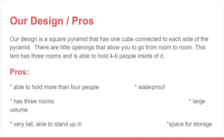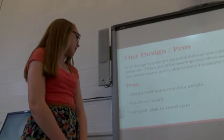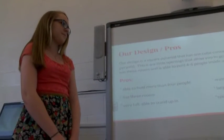The pros: it can hold more than 4 people, has 3 rooms, you're able to stand up in it, it's waterproof, and there's a large volume and space for storage.